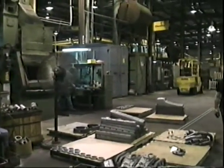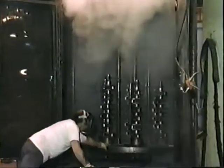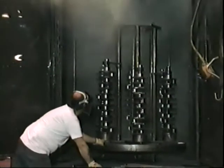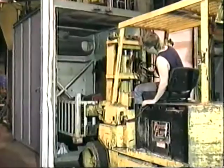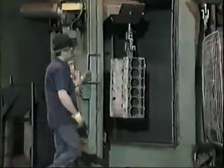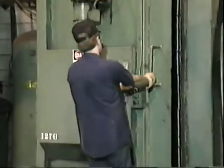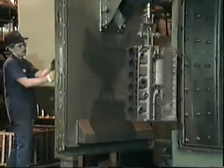In the cleaning area, two major cleaning processes are used. For machined steel parts such as crankshafts, camshafts, and connecting rods, high-pressure chemical sprayers are used. For cast iron parts, such as cylinder heads and crankcases, SRC first bakes the component in high-temperature ovens, then shot blasts each piece to remove the crystallized contaminants.